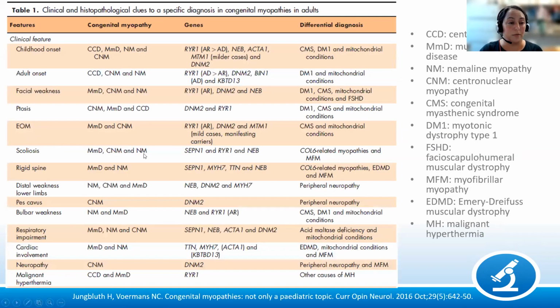And this is a chart from one of the papers. And what you can see is that the clinical features can vary based on a childhood onset that's just more slowly progressive versus actually adult onset. And many different parts of the body can be affected, whether that's facial weakness, ptosis, extraocular eye movement issues. There can be problems with the spine, with scoliosis, or proximal muscle weakness, and then that respiratory impairment and cardiac involvement is pretty common.